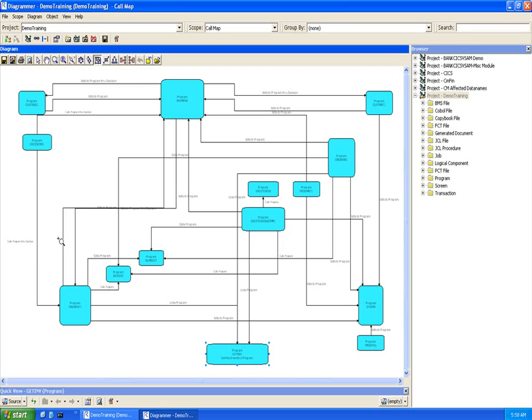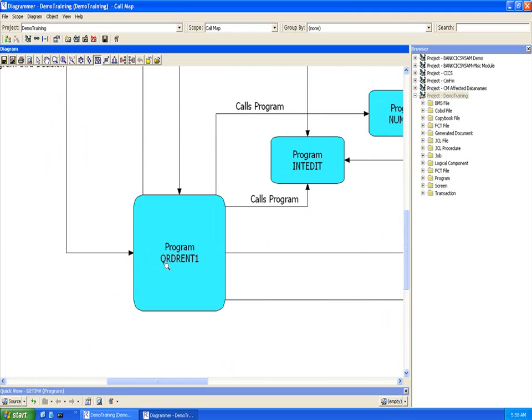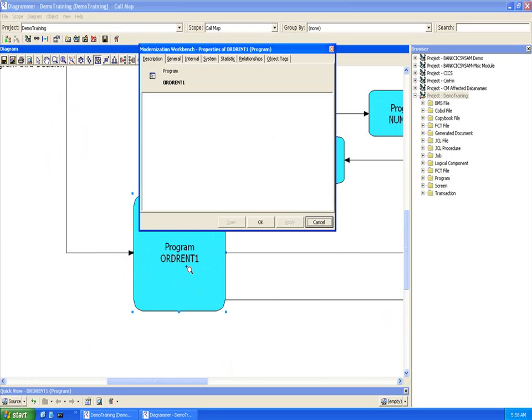But if at any point in time I want to drill into any of these elements, it's as simple as a mouse click to view such things as properties. With the Properties feature, I can do this from just about anywhere within Application Analyzer, which offers convenient ways to navigate program code and relationships.